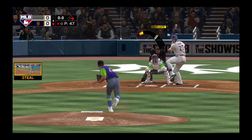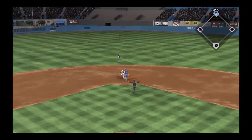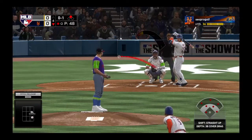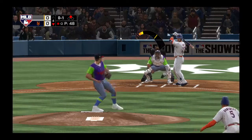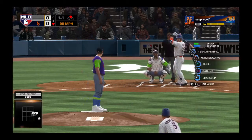He's set. Here it comes. There he goes. In there. Now the throw. The throw pulls him off the bag. Pitching has the upper hand early as we're scoreless in inning number 4. A ball and a strike to Trevor Story.